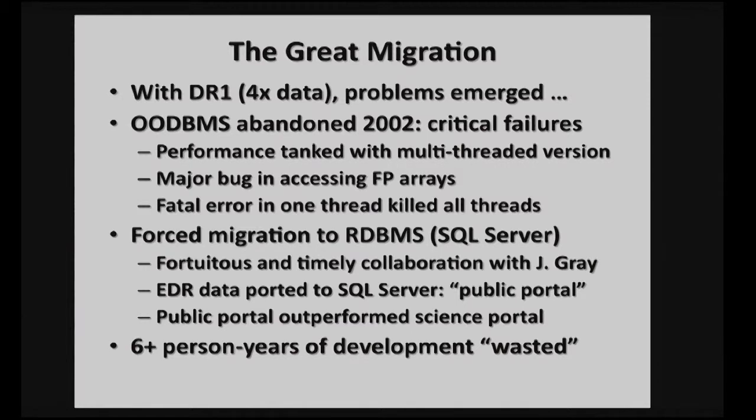And I think the last straw for us was that if one of the threads in the server application encountered a fatal error, then the whole application died, throwing off all users. So we were eventually forced to migrate to a relational database platform, Microsoft SQL Server.